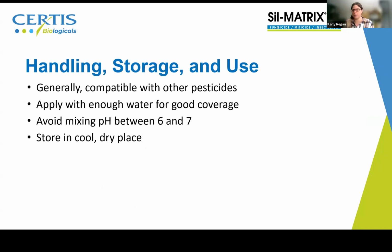This is one, so again, because it doesn't have a living active ingredient, it tends to be very compatible with a broad range of other pesticides. Because it's having to coat the leaf surface and come in contact with diseases and pests, we do want to make sure we're putting it out with enough water to get really good coverage. With anything, it's always good to store in a cool, dry place.